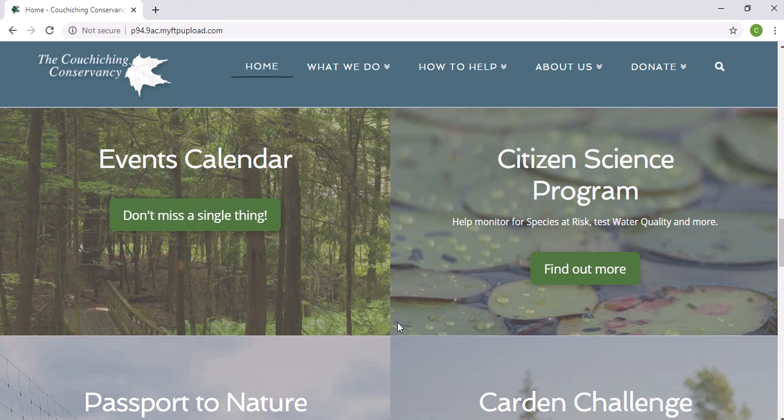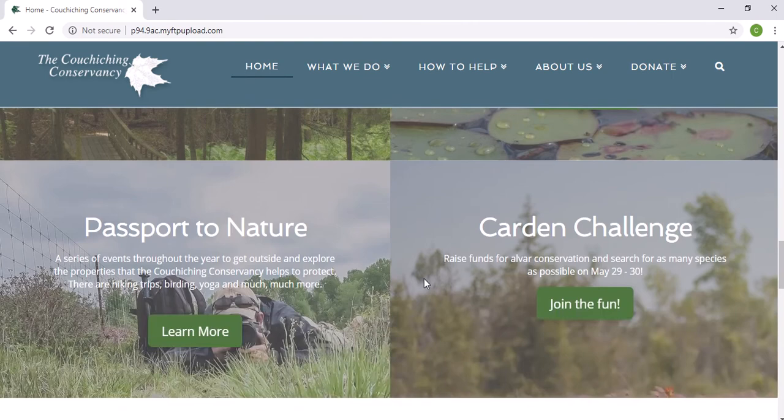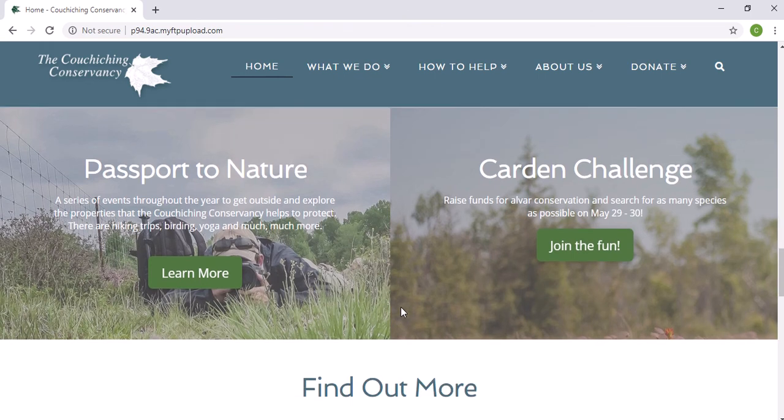So you can find all that here, information on the Citizen Science Program, links you currently to the volunteer page, and then our Passport to Nature and Garden Challenge. So some of this, again, you can expect it to be updated throughout the year depending on what is happening.